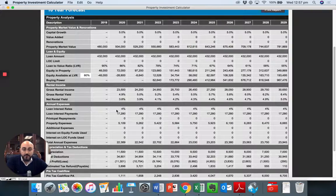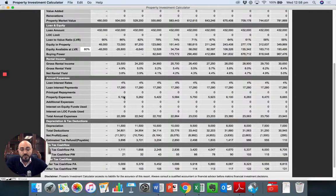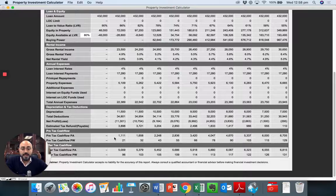The expense part is made up of your interest, which in this case we've allowed 4%, which works out to be $17,280, and our property expenses, which is just over $5,000. So all in all, we've got $22,389 going out, and we've got $23,500 coming back in rent. So what that means is, even before tax, you're positive cash flow by $1,111, which is $21 a week. So again, this property is self-sufficient at this stage, making $21 per week before tax.